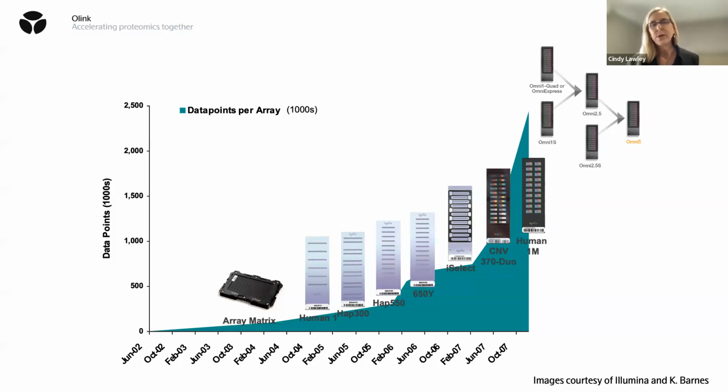So Illumina was a pretty small company, about 150 people. There was no sequencing technology at that time. And in fact, when I started in 2004, the only product that Illumina had out in the market was this array matrix format that is in the slide here along the continuum around 2004.